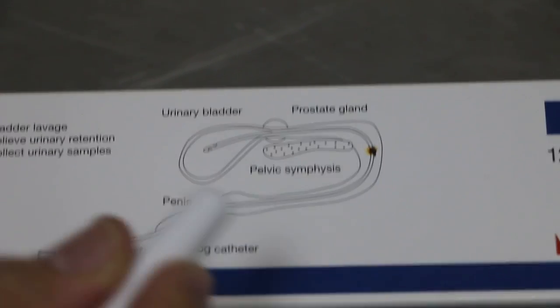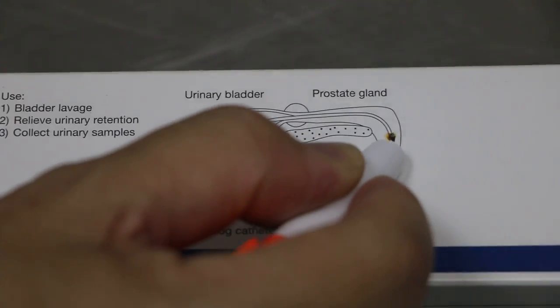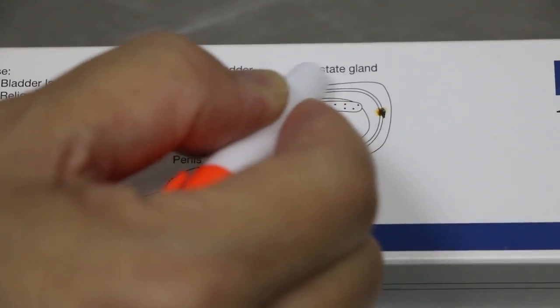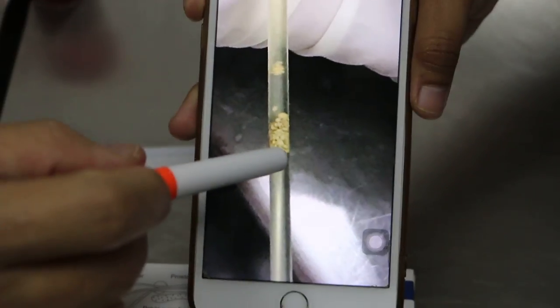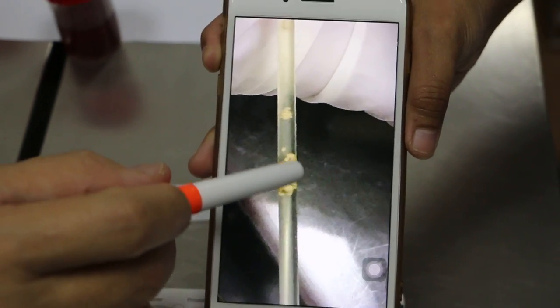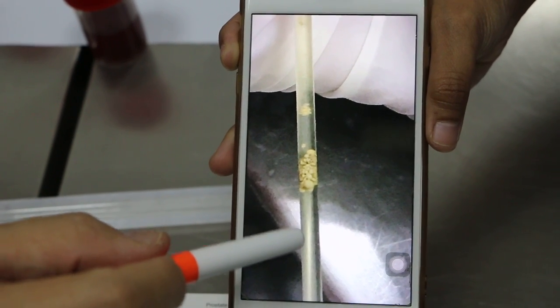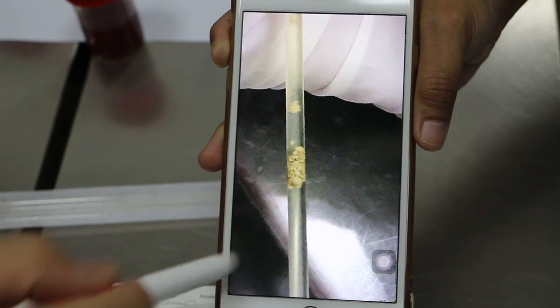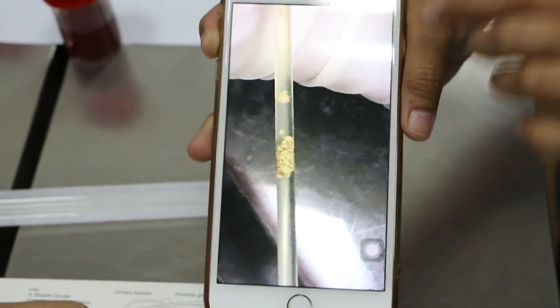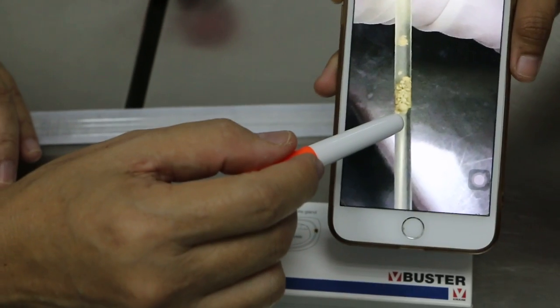So what he did was, he had to flush saline to push back the stones into the bladder. And as you can see, there are many small stones, less than 3 millimeters, and they are all stuck inside the... This is the catheter, but it was stuck inside the urethra, okay? So these are the stones. They are not big stones. They can still be passed out.